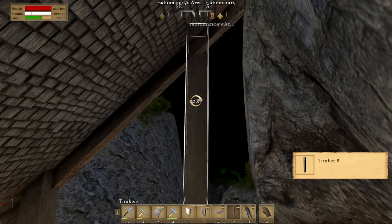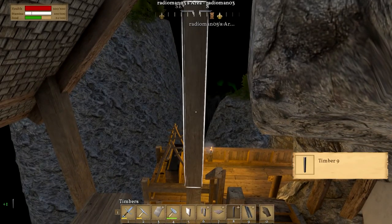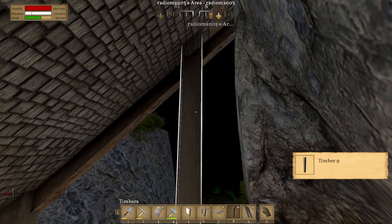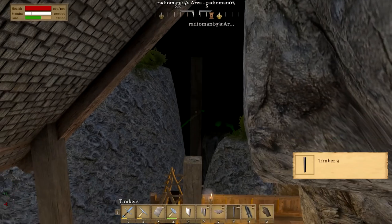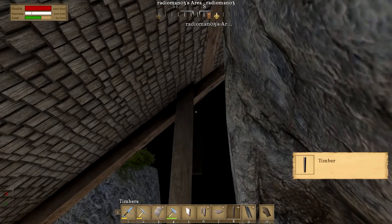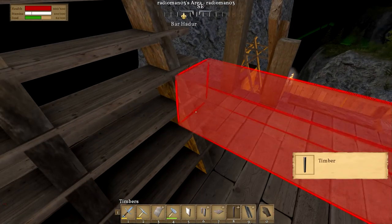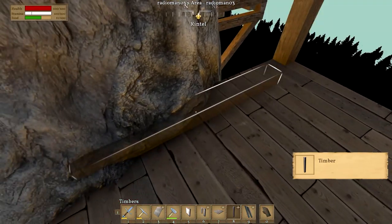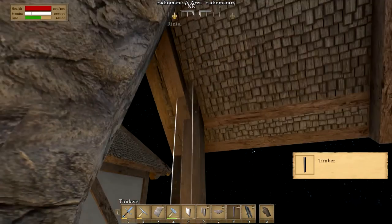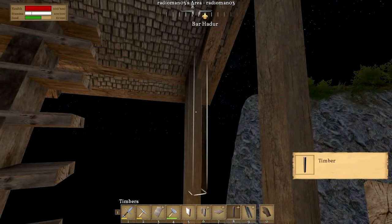Eight's too short, so I'm going to say the 9 was probably good. We'll try that one out next. And nope, maybe full timber was good. Okay. I thought it was going to be going right through the roof. And I'm sure there's a piece of it showing through the roof, but I think that's good. Okay, so then after that, we're right here. I don't think I need a second one here because it's in the stone far enough. So then what we're going to do is we're going to come up here.